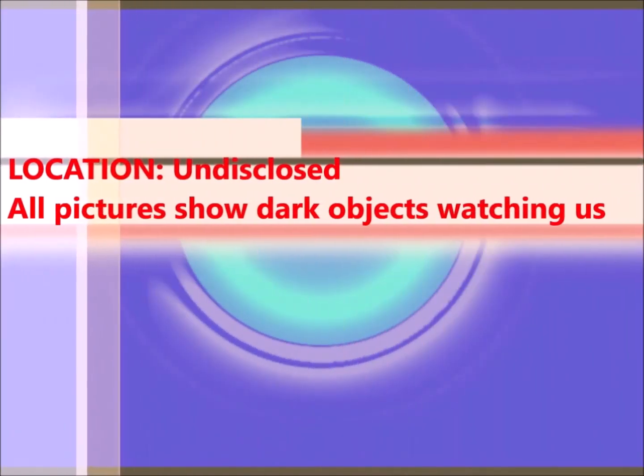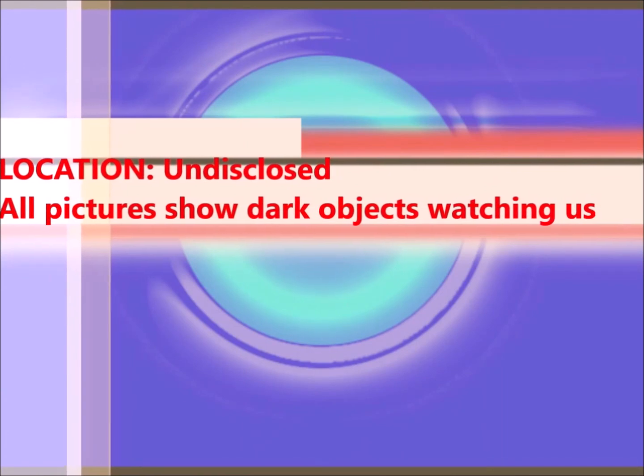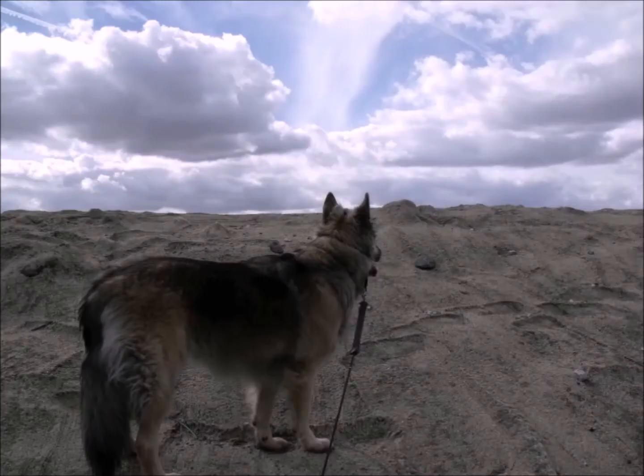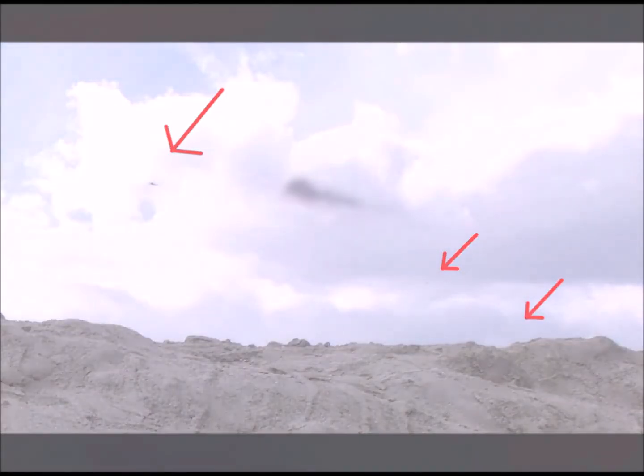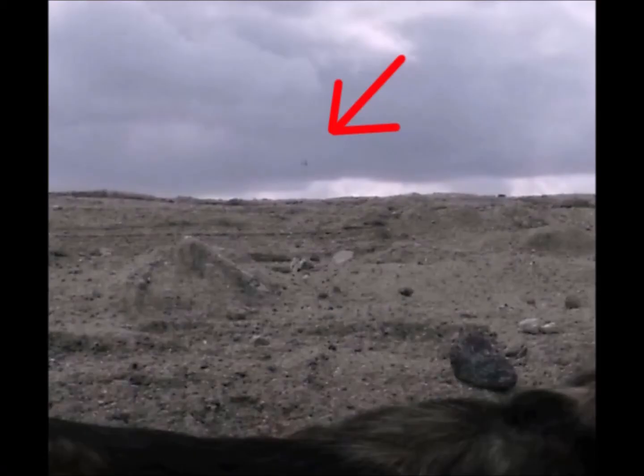These pictures were taken at an undisclosed location, and all the pictures show dark objects watching us. And in every single picture, I found the dark shapes hiding in the clouds. And I think this picture proves it because you can see them all in perfect formation. And I zoomed in on this other one that was darker, more visible than the other pictures that I got that day. But zooming in, again, it doesn't give much information as to what it is.